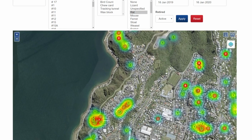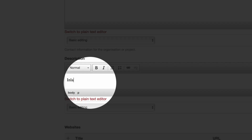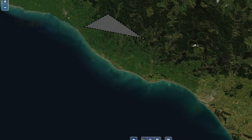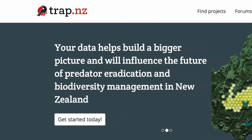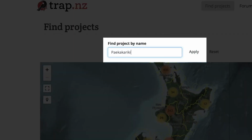It's easy to set up or join an existing project. Register your name, enter a little background information about your project, mark out the area using the outline map, and you're done. Or, if you're interested in joining an existing project, simply click on Find Projects and request membership of a project in your area.